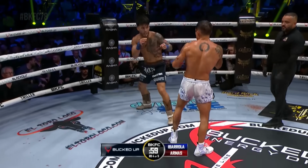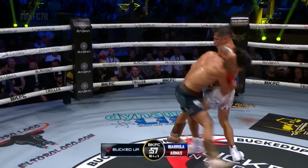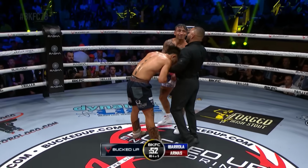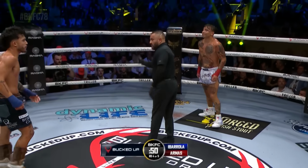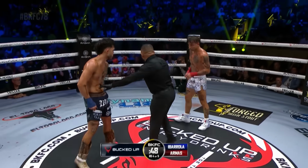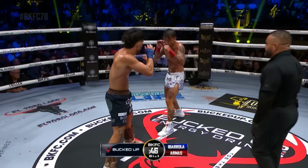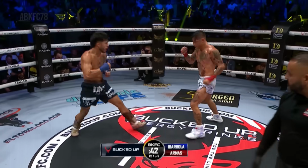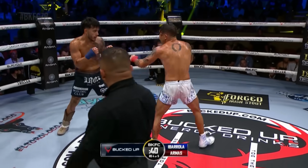The left hand. The change to the body from Ibarrola. That's a very defensive clinch for Ibarrola. I think that is smart and fair play to change the rhythm. See if indeed it does change the rhythm. Armas undaunted, right back to it, to the mid-range. And not getting through from Ibarrola.